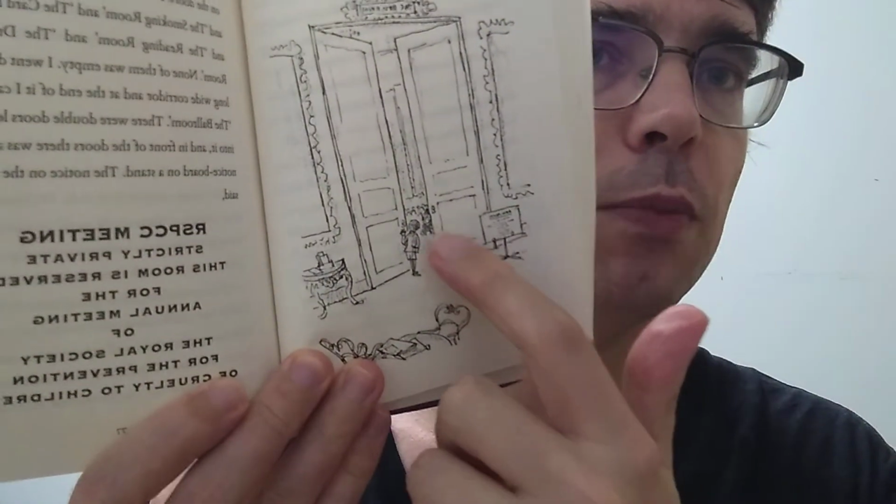And that scene goes on for 100 pages in my edition. If you count from the time the boy first enters the room to the very end of that encounter when he gets turned into a mouse.